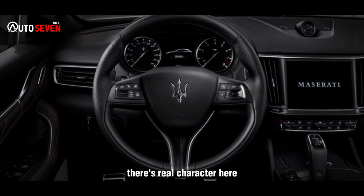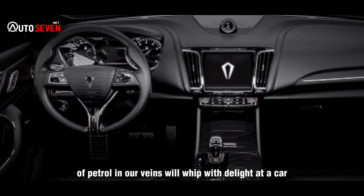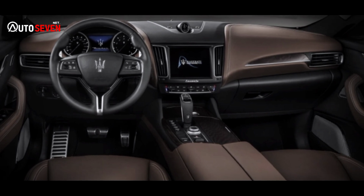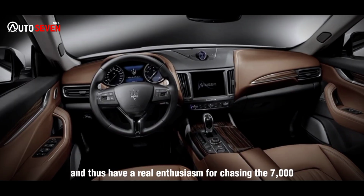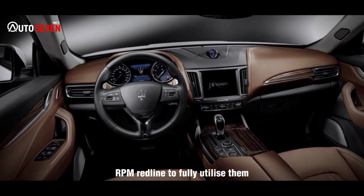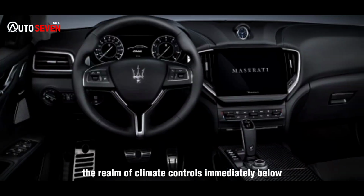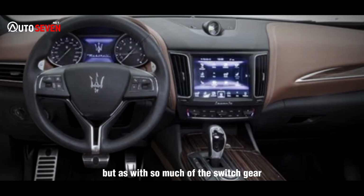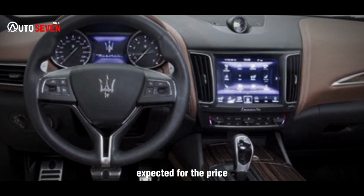There's real character here, and those of us with even a few droplets of petrol in our veins will whoop with delight at a car hanging tenaciously onto gorgeous analog dials. Not least if you've opted for the V8, and thus have a real enthusiasm for chasing the 7,000 RPM red line to fully utilize them. The row of climate controls immediately below might work well from an ergonomic point of view, but, as with so much of the switchgear, it lacks the tactile appeal and material richness expected for the price.